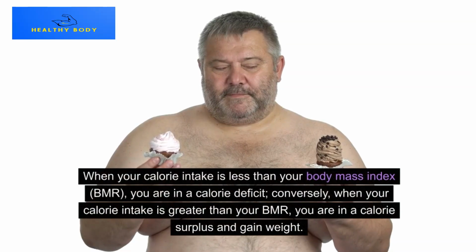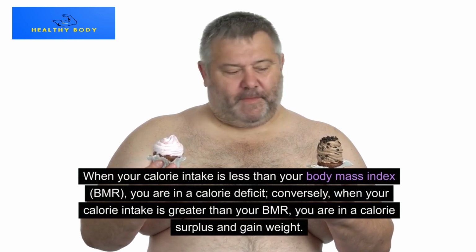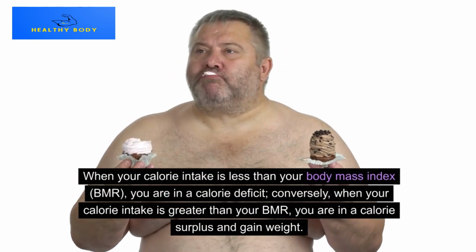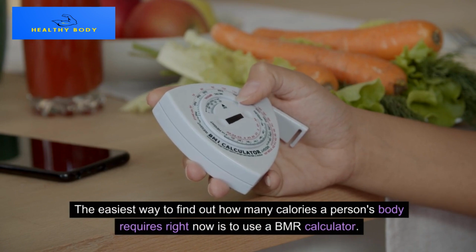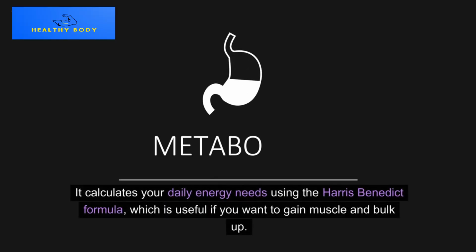When your calorie intake is less than your BMR, you are in a calorie deficit. Conversely, when your calorie intake is greater than your BMR, you are in a calorie surplus and gain weight. The easiest way to find out how many calories a person's body requires right now is to use a BMR calculator. Determine your BMR. It calculates your daily energy needs using the Harris-Benedict formula, which is useful if you want to gain muscle and bulk up.